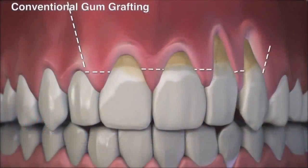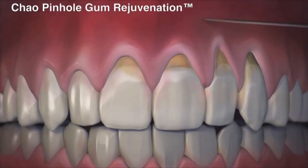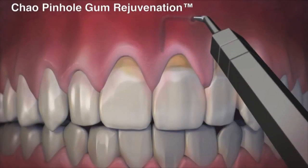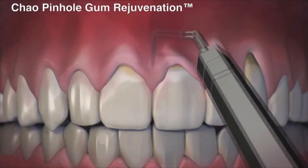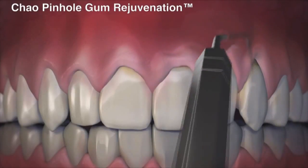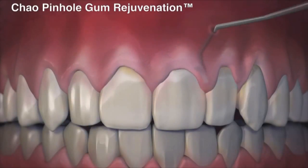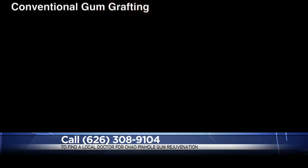Well, the traditional procedure basically is taking gum from the roof of the mouth and placing it into the recipient area. A lot of sutures, a lot of incisions. But the pinhole technique involves a single pinhole above where the gum level is, and we loosen up the gums with specialized patented instruments. So what we're doing is lifting the gums and allowing there to be space for collagen to be inserted into the areas. Oh, I see. Wow. That illustration is a pretty good indicator of why this is a much preferred procedure. And you are a certified provider of this procedure here.